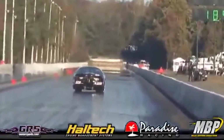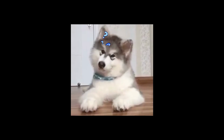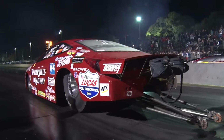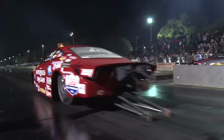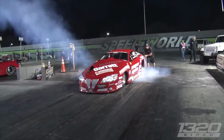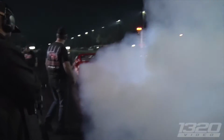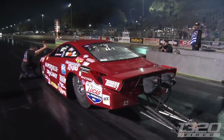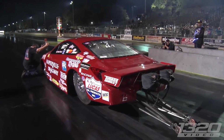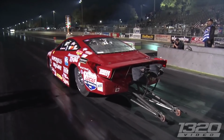So how fast is number 1 then? We're already pretty close to 6 seconds. Remember when I talked about the GXP and said they built another one? Yes, so Napierville Dragway Racing built this 09 Pontiac GXP. Like the other one, it's powered by a twin-turbo GM Ecotec engine. So this is the fastest 4-banger in the world. There are none faster. Do you think they went sub 6 seconds?